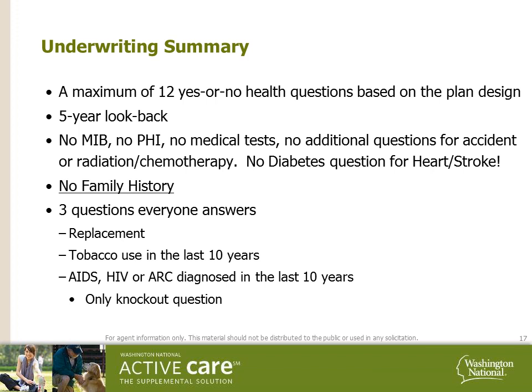I think that's big. So if you have clients out there you know right now that have diabetes and would like some cancer and heart stroke coverage, this is a great product to roll out to them. This product, unlike hospital, does have a tobacco question. Unfortunately, it's a 10-year look back. I don't love that, but it is what it is. So the tobacco question would come into play for this particular product, not on the hospital plan.